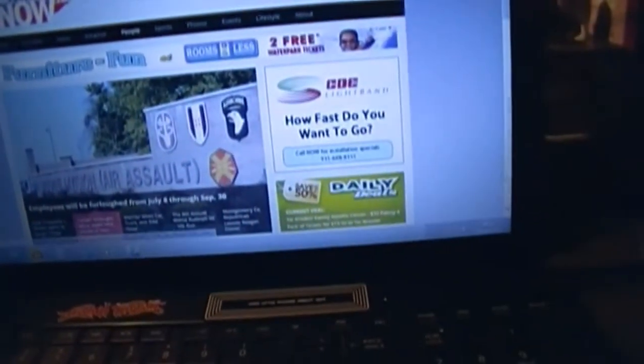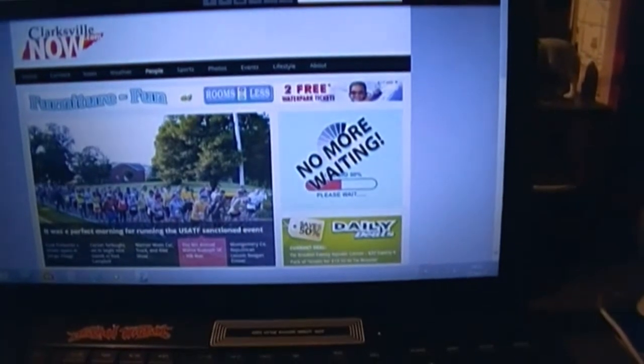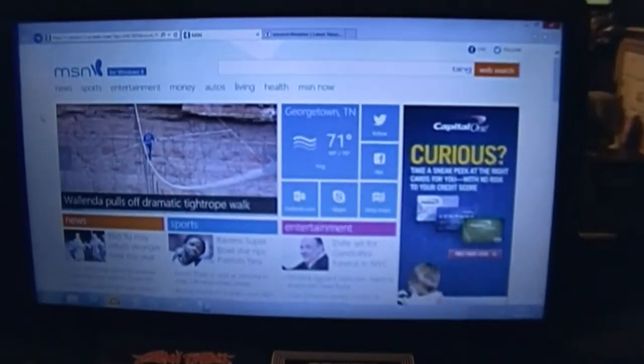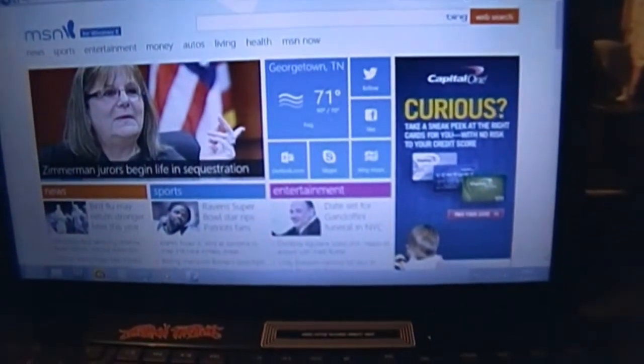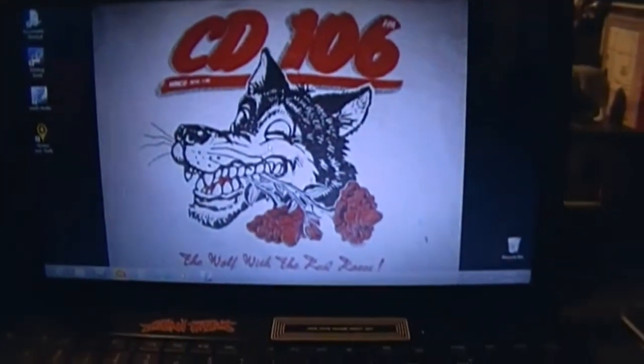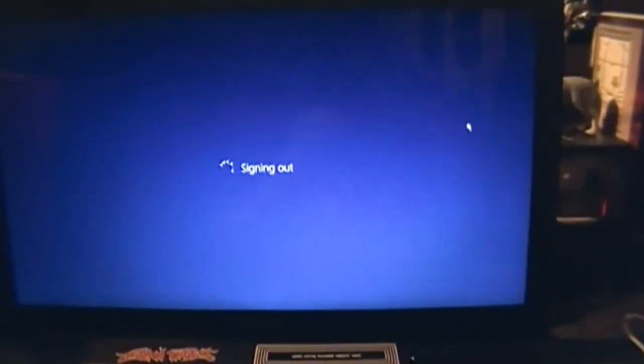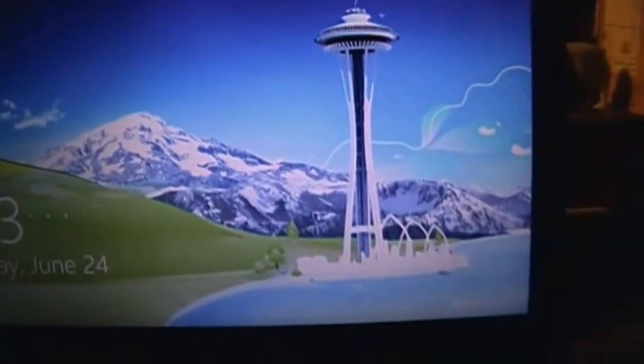Well, the pointer thing's a little bit speedy, but it seems to scroll down pretty good. So yeah, I think this will work out just fine. I'll have to get used to it. And probably when I get some more space, because it's really cramped in here, but whatever. And I may have to recharge this thing soon.